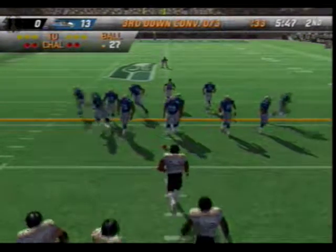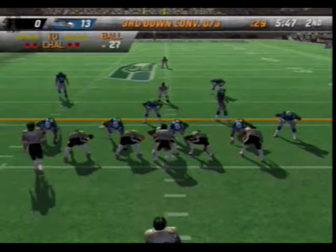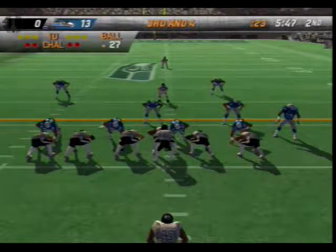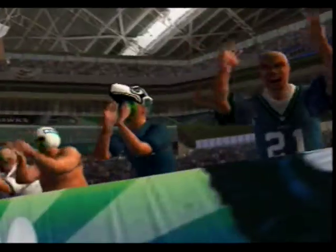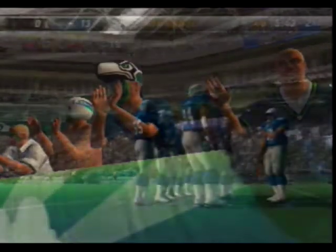Third and 4. Ball on the 27-yard line. The Seahawks line up in a 4-3. Throwing short. Fumble. The visiting team get it. Ball was loose in the backfield, but the offense was able to jump on it first. Whoa, got lucky that time. That's a real heads-up play.